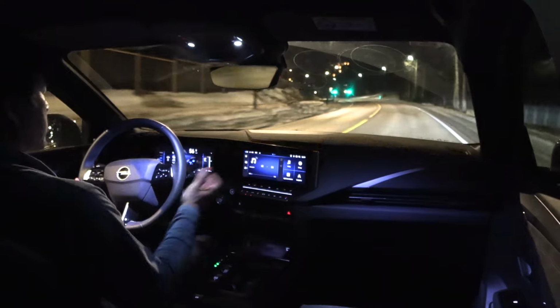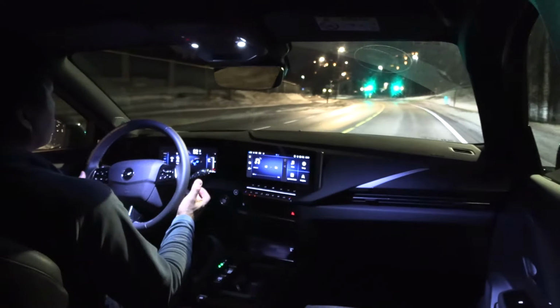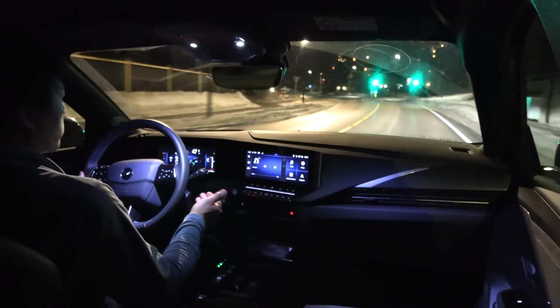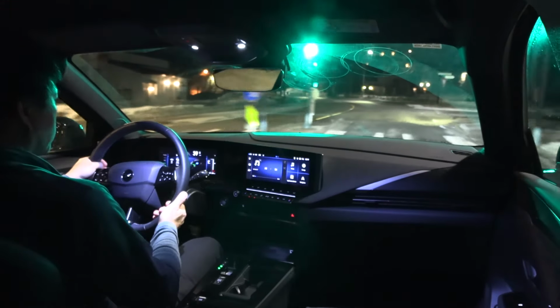So that's the advantage of having the station wagon, you know? So it depends what you're looking for. If you need a big trunk, then this is the car for you. And also, you don't even want the SUV or something, you know?